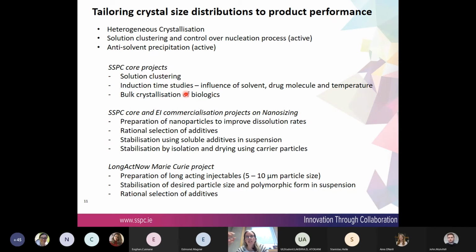that we want. And when I say product performance, that means during the manufacturing as well as after administration to the body. We also do a lot of work with the anti-solvent precipitation technique, and hopefully over the course of the next year, you'll see some of these presentations from the various students from the Long Act Now Marie Curie project and from the SSPC meetings.